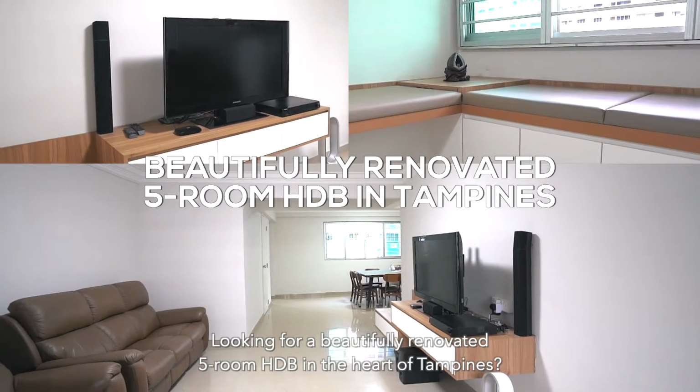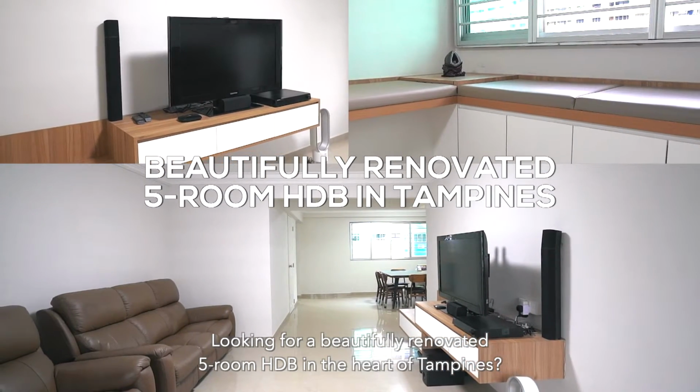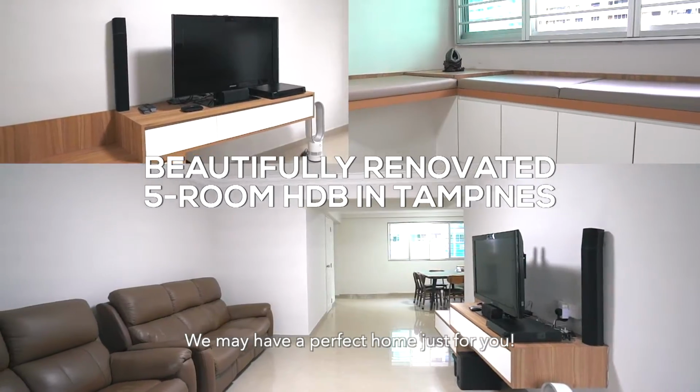Looking for a beautifully renovated 5-room HDB in the heart of Tampines? We may have a perfect home just for you.